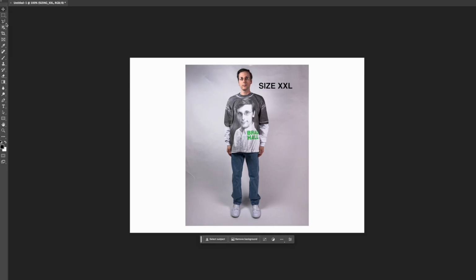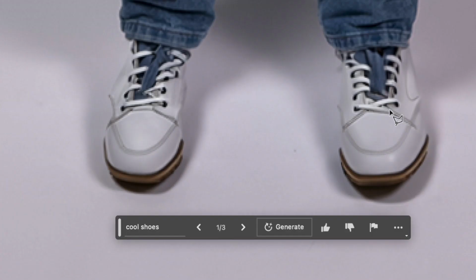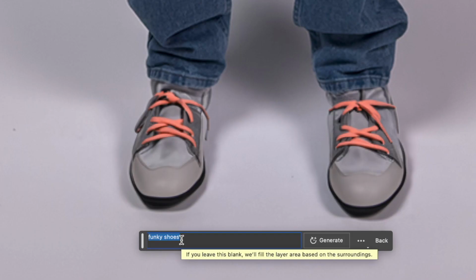So I've got this image of me that's already pretty cool, but we're gonna see if we can make this even cooler. Okay, we've got the shoes selected, so I'm gonna click this Generative Fill. Let's start simple. Let's just do cool shoes. Those are definitely interesting. Flat waxed laces, an interesting thing in the tongue. Let's see what else we can do with this. Let's say Nike shoes. That is not really that cool. Let's do funky shoes. Those are a little bit more interesting.